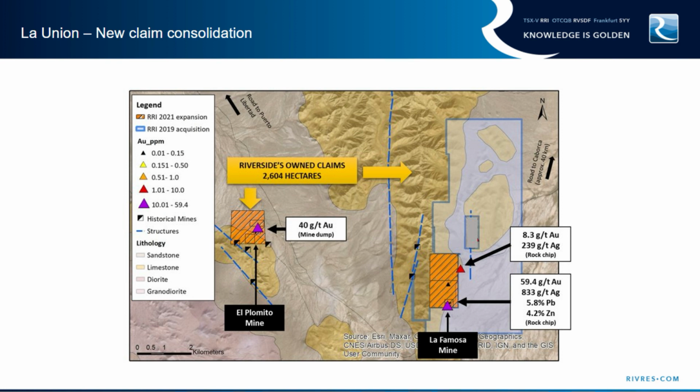So now we're counting over 2,600 hectares of ground, very prolific, and we're currently doing some more exploration to better understand the system. All right. Now, these are rock chip samples. What are the next steps, and when might we expect some more results?